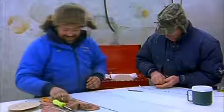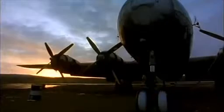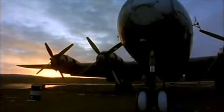Just like new again. It'll fly. You bet it'll fly. But conditions are harsh, the work exhausting. Their shared dream becomes a life and death drama as they struggle to free the B-29 frozen in time.